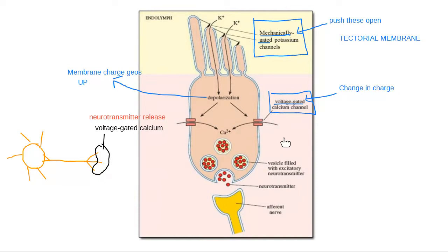This is a step-by-step way that you perceive a sound. So this picture would be a really good one for you to make sure you can describe. So explain what's happening with these channels up here and how that contributes to these channels here and how ultimately that makes me hear a sound. This is the physiology of a hair cell. So zooming in up close on a hair cell.